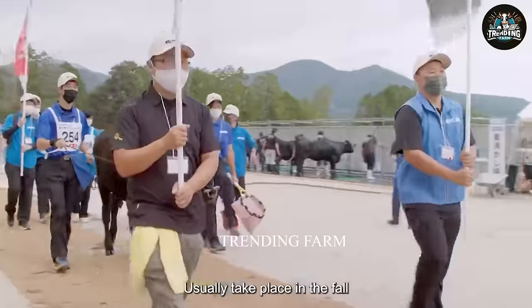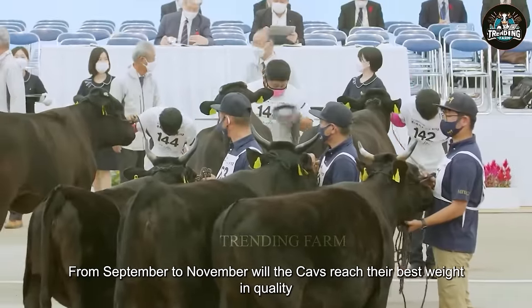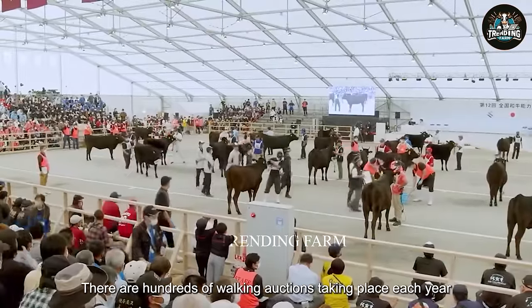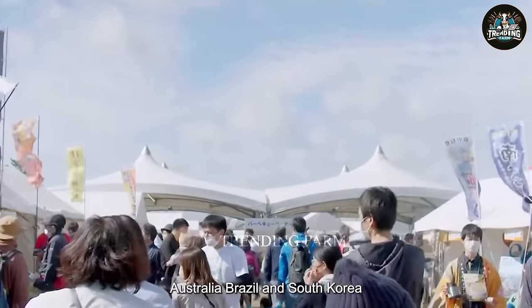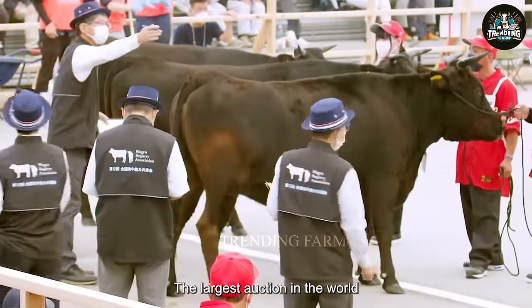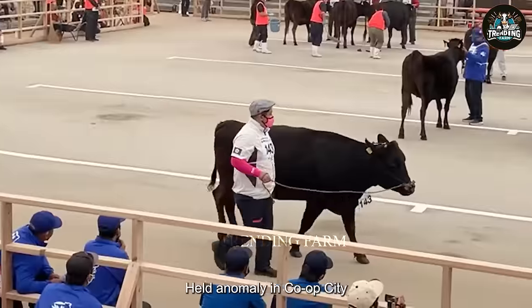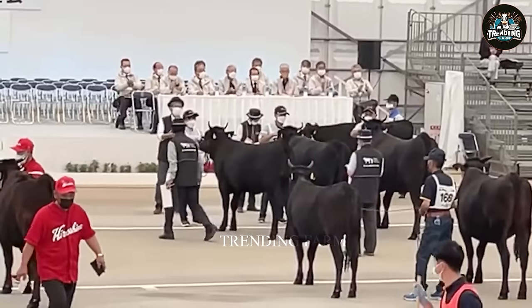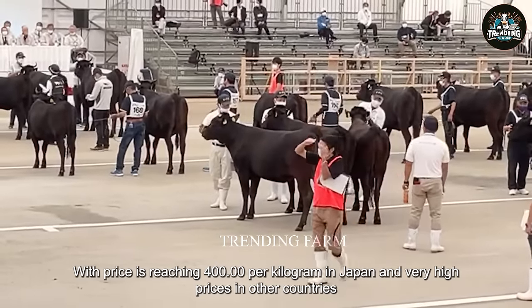Wagyu cattle auctions usually take place in the fall, from September to November, when the cows reach their best weight and quality. Globally, there are hundreds of Wagyu auctions taking place each year, held in many countries such as Japan, the United States, Australia, Brazil, and South Korea. The largest auction in the world is that of the Japan Wagyu Registry Association, held annually in Kobe City, Hyogo Prefecture, Japan. The price of Wagyu beef is particularly high, with prices reaching $400 per kilogram in Japan and very high prices in other countries.